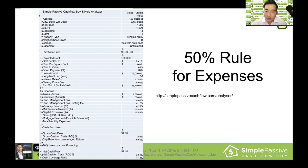So you can also do this on your larger buildings, right? Like I said, apartment buildings are just, how many units, and break it down into the one. So figure out what it is per cost basis on each unit and apply this 50% rule for expenses. Apartments are nice because at some point you start to hit a good amount of scale, and your expenses sort of go down.